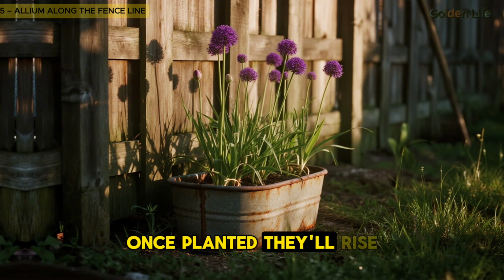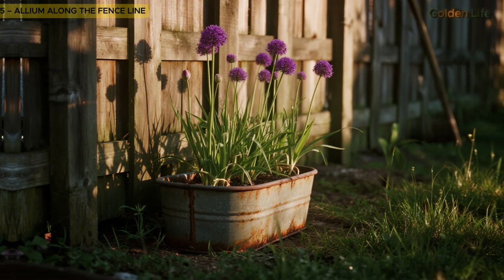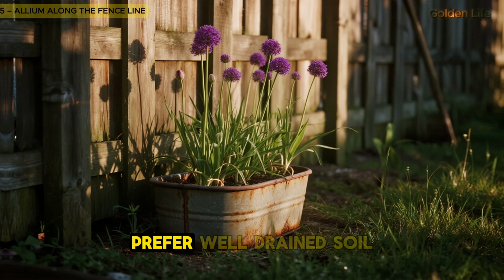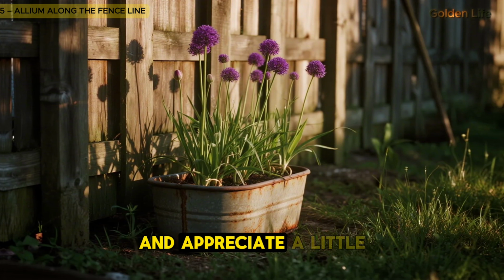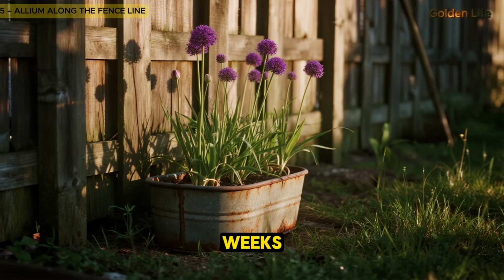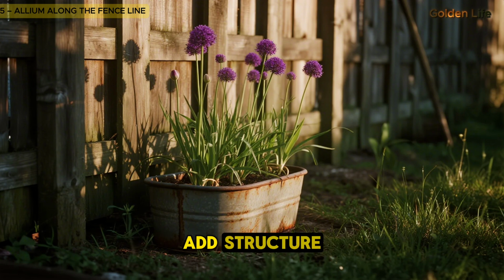Once planted, they'll rise in early summer, standing tall with dignity and grace. They don't need much attention once settled. They enjoy the sun, prefer well-drained soil, and appreciate a little space to breathe. Their blooms last for weeks. And even once the color fades, their spherical seed heads add structure and a sculptural charm to your garden.